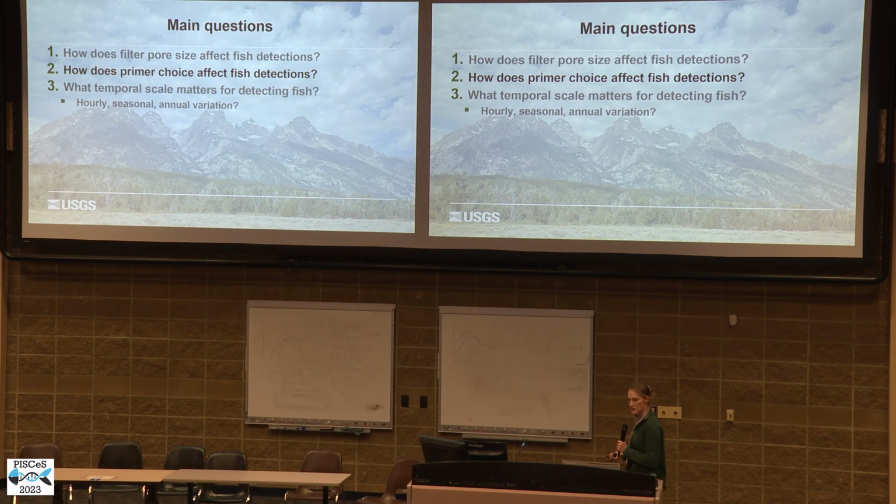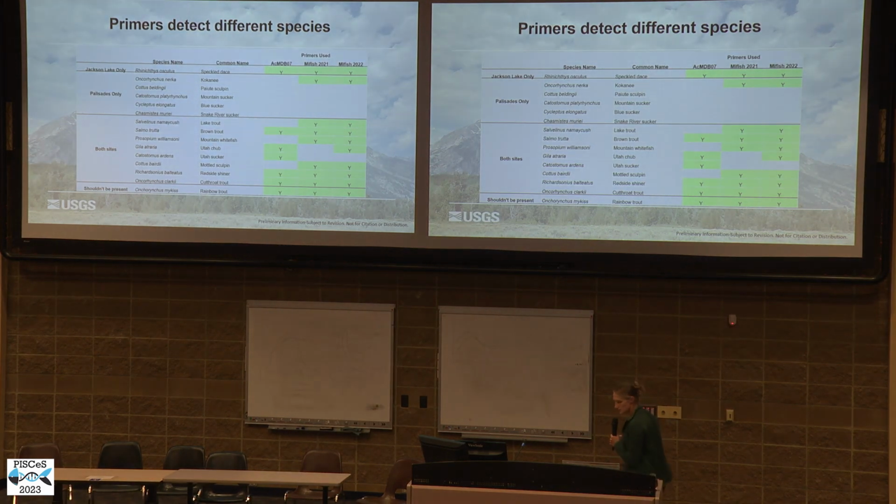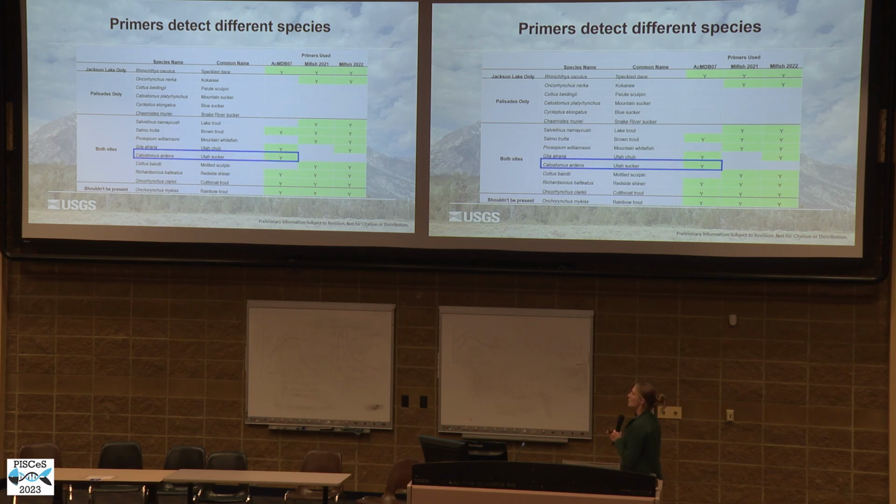And then second question, back to how primer choice affects our fish detections. So what we see here, perhaps not very surprisingly, our 2 separate primer sets were able to detect slightly different patterns or slightly different fish. And really what we see is that the addition of the ACMDB primer really only added 1 additional fish detection that our MiFish primer could not detect.